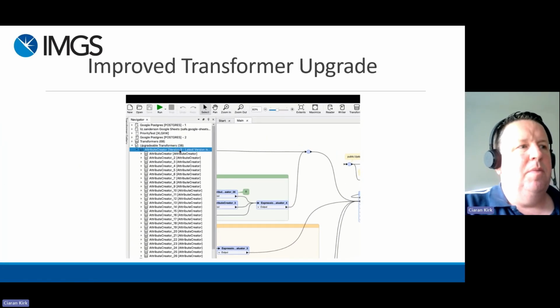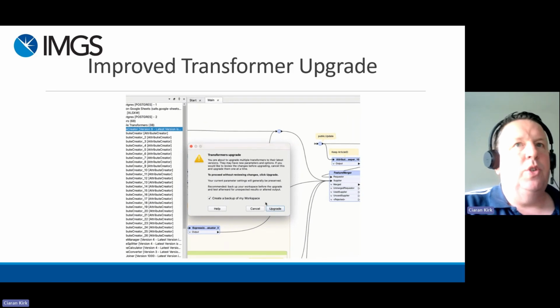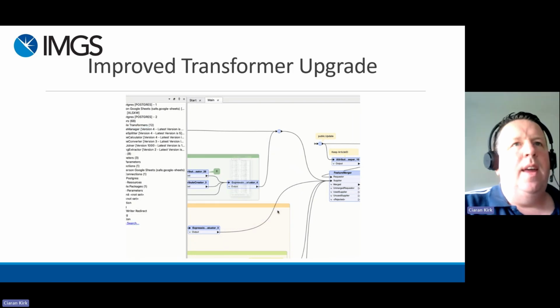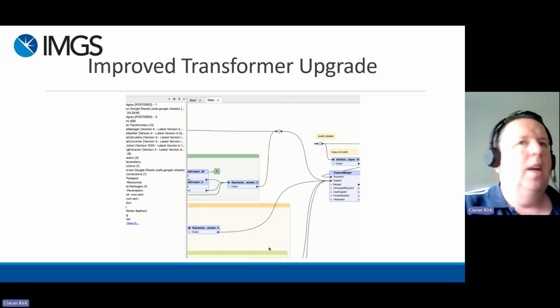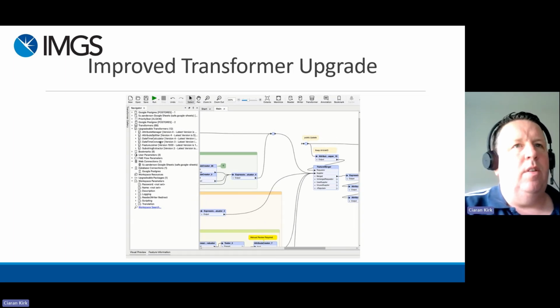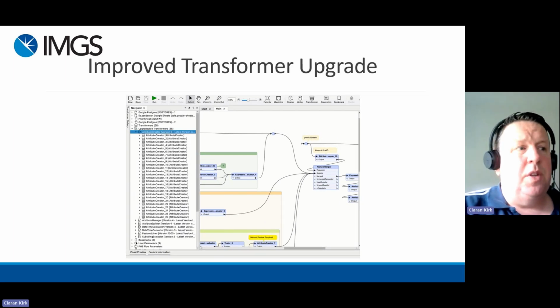A really useful change is this. Now we can upgrade all transformers in a workspace that have been changed. As you've done your upgrade to 2024, your workspace will identify that there are transformers that need to be upgraded.